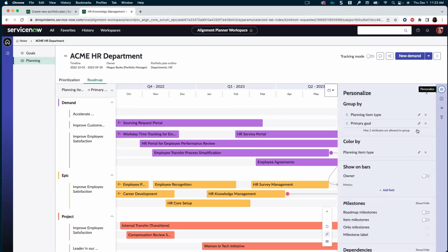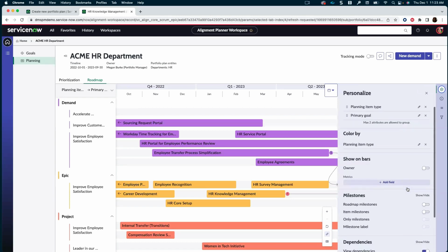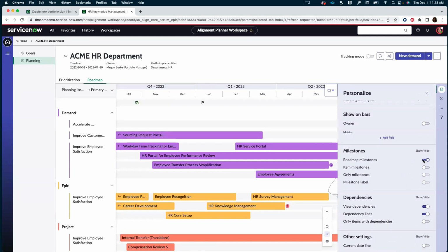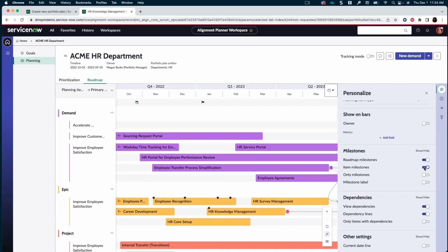We can also see some additional information by opening up our personalization bar. So for example, we might want to see our roadmap milestones. And over here, we have our milestones. So we have an FY23 kickoff event. And a color-coded one here, we just did our Q3 review, and it's color-coded in green, letting me know that we achieved that. We could also look at different item level milestones.